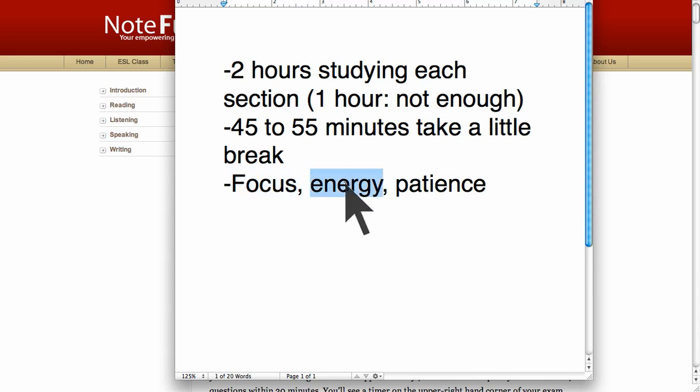The next thing is energy. That's something we all want, right? But what I mean by that is you want to study with some enthusiasm. I know that the TOEFL may not be the funnest thing in the world, but view it as an opportunity to improve, or at least a challenge. Put some energy and effort behind what you do, the way that you write, the way that you speak, the way that you read.